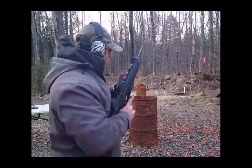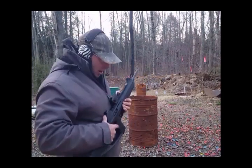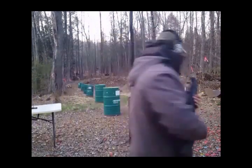What I'm going to do now is use this 9mm rifle to see what type of penetration I can get through these steel barrels, and what happens after the 9mm goes through multiple layers of multiple barriers.